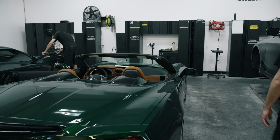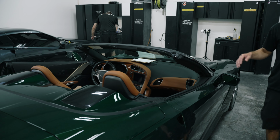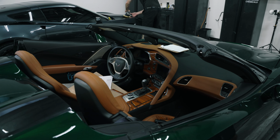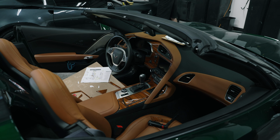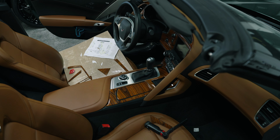Then next to that Corvette, we have a second C7 Corvette. One of the cool projects on this car is that we're going to be doing all of this wood trim that the customer ordered special for this car, the kit online. So we're going through and doing a full install of an aftermarket wood grain trim on all the interior trim work.